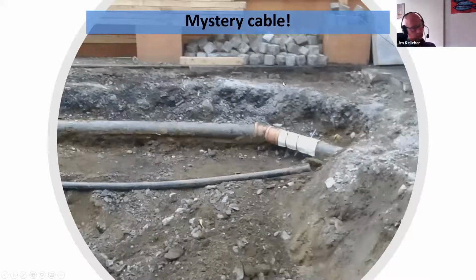This is the mystery cable. This is one of the first hitches we met on the project. We were all scratching our heads for about a week. That's a week's delay on a project. What is it all about?